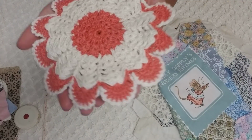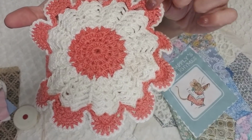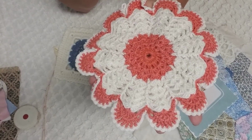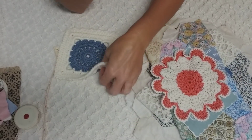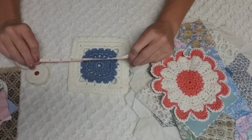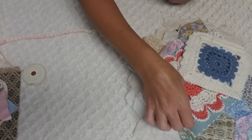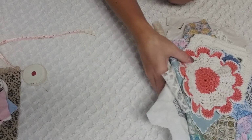And she put in a vintage doily. All of them are different. This one here is adorable, of course. I'm really glad I got one that's colorful. And then a crocheted piece here, which this guy is about 6-inch square. Isn't that awesome? All those beautiful goodies for $25, like I said, they're lightweight.